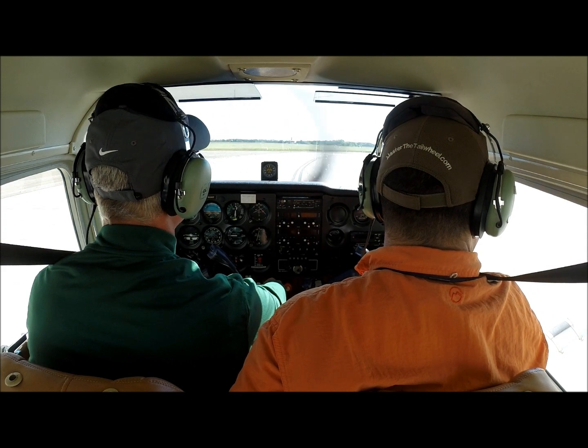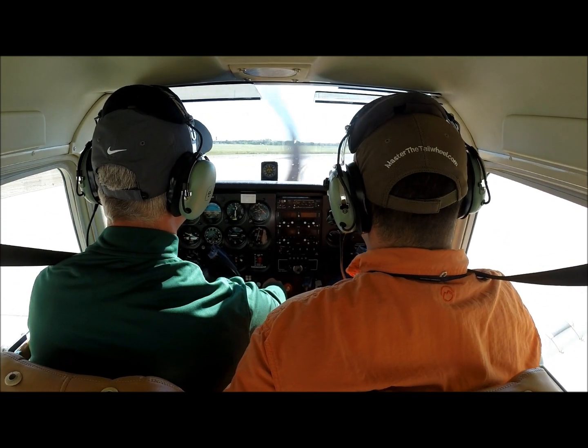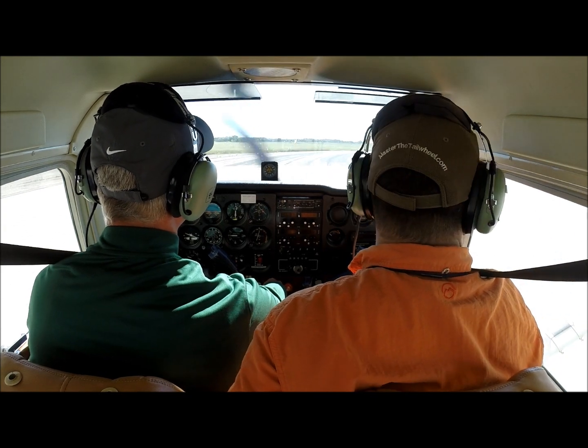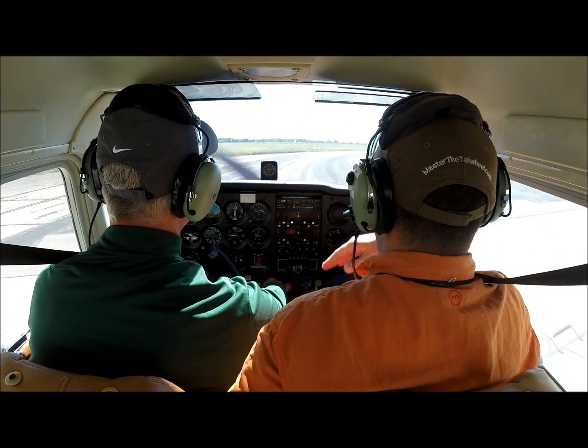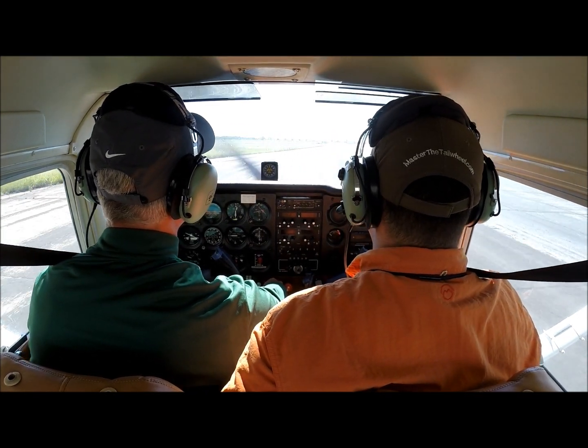Alright, to the hangar. I hope it stays this smooth for my next flight. It would be nice all day, wouldn't it? It'll get bumpy, and the winds are going to pick up, just because the hot air is going to start rising. It won't ever be bad, but it'll get a little bit bumpy.